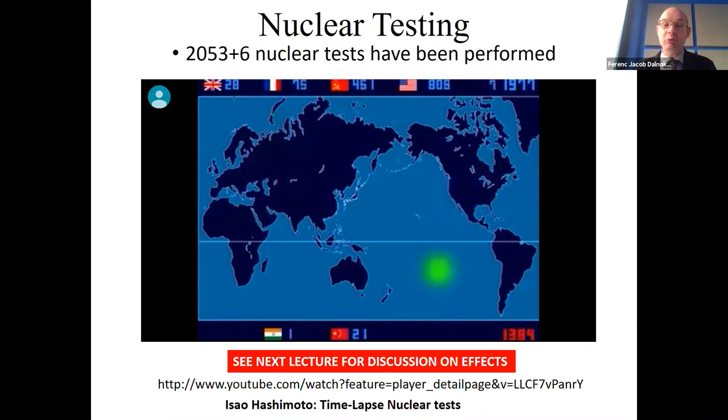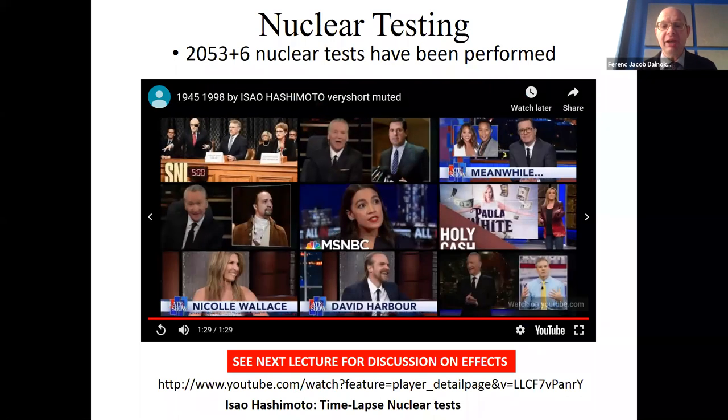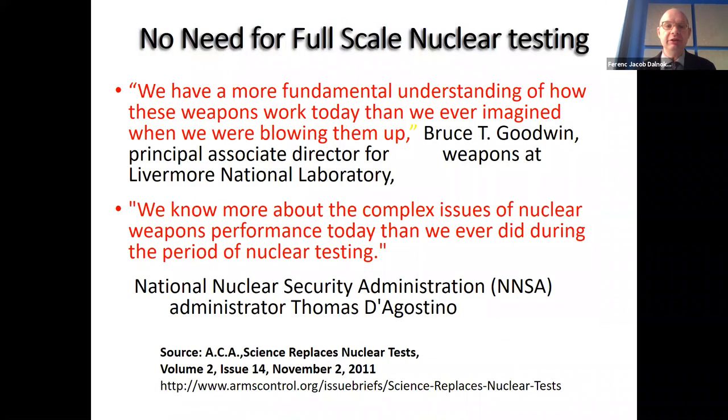So yeah, it's like a moment of silence. I mean, it's so awful, all these tests that have been conducted. A lot of the tests were conducted on the surface, atmospheric tests, where all that radioactivity just went into the air and deposited on nearby places. This happened in the United States, and also in the Soviet Union and in Kazakhstan and other places around the world, the Marshall Islands and so on. Okay, so you get a sense of how many tests were conducted over the years.